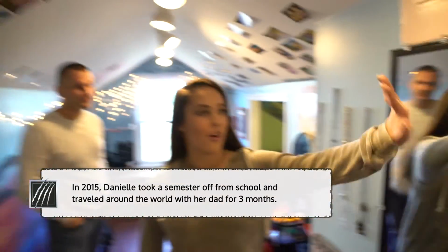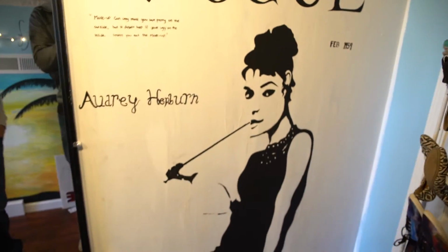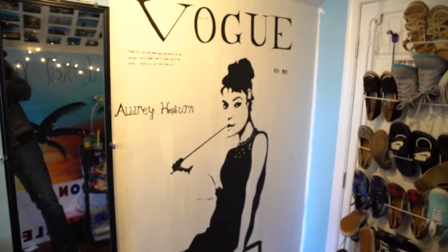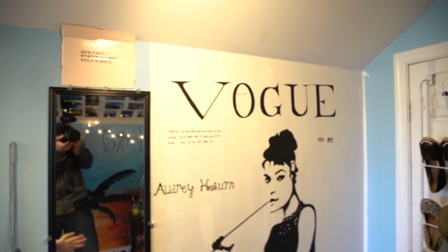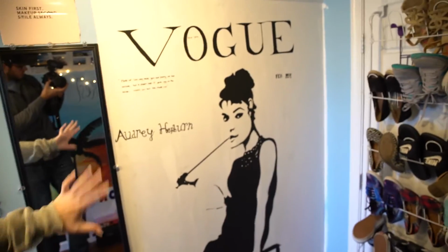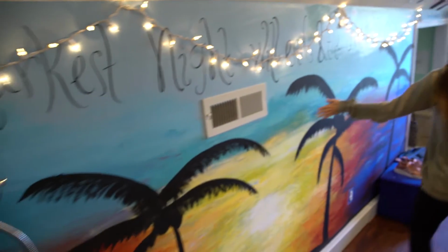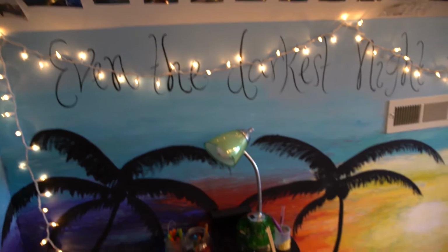And then here's an Audrey picture that I did. How do you like Audrey? I'm in love with her. I just love her movies and everything that she stands for, I guess. And I made this Vogue thing up. I took a picture of her and just added quotes and stuff. I don't really know what I was doing, but it kind of happened. And then this was the first picture that I did. Me and my friend did it. I really love this one.